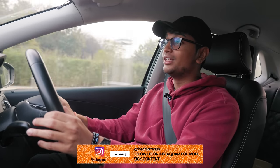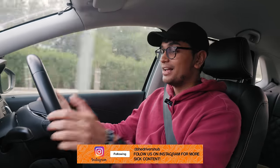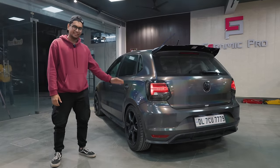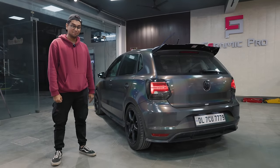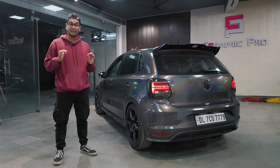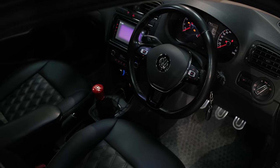This is an awesome build. And the owner of this car, he has like a 600 HP monster at home, but still, he loves small little cars like this. He's a proper enthusiast. This has to be one of the craziest 1-litre TSIs that I've driven in quite some time. And we've said it time and time again: if you're building a 1-litre TSI, you have to go with the manual transmission. It's so much fun to drive.